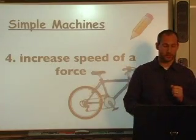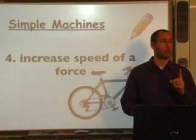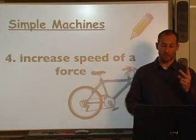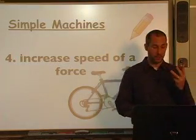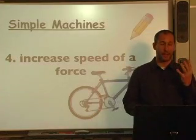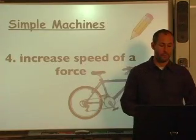So four things. They help us to do work more easily. A machine can make the force you put in the machine greater. A machine can change the direction of the force, or a machine can increase the speed of the force.